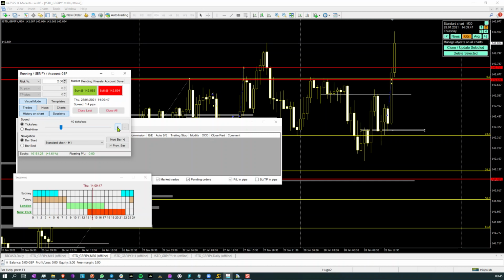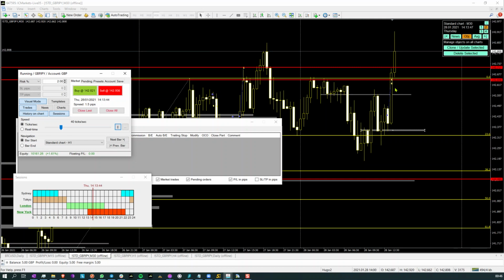Still very bullish. Still very bullish price action. We need some sort of resistance to be broken or support to be, you know, very bullish price action. I just played safe in here.